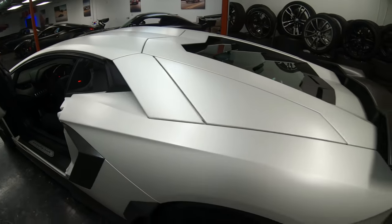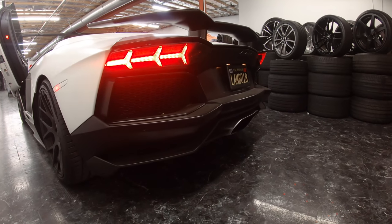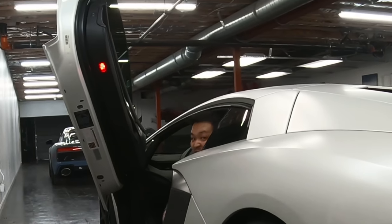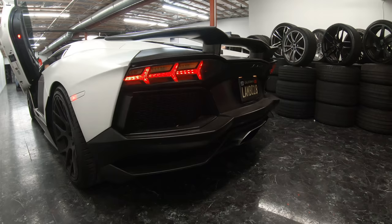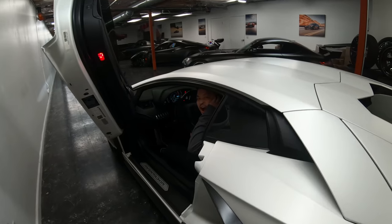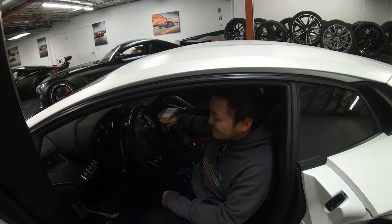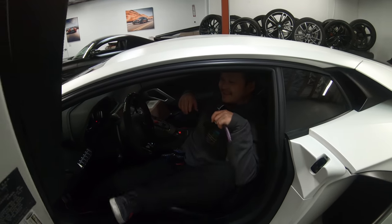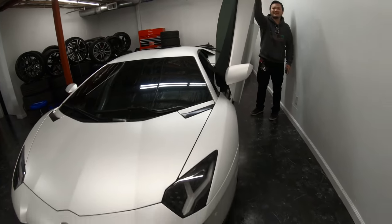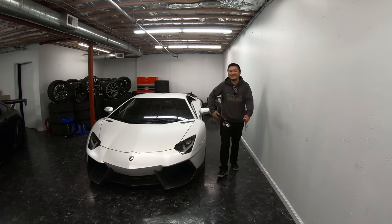Start it up. Start it up? Yeah. Oh my god, dude. It's too loud, man. It's way louder than other Aventadors, right? Oh yeah. I've never heard an Aventador cold start like that.